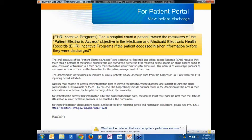So really, that's pretty much it. Those are the elements that you have to think about. And as far as stumbling blocks, there are always going to be stumbling blocks. You just have to be prepared for them.